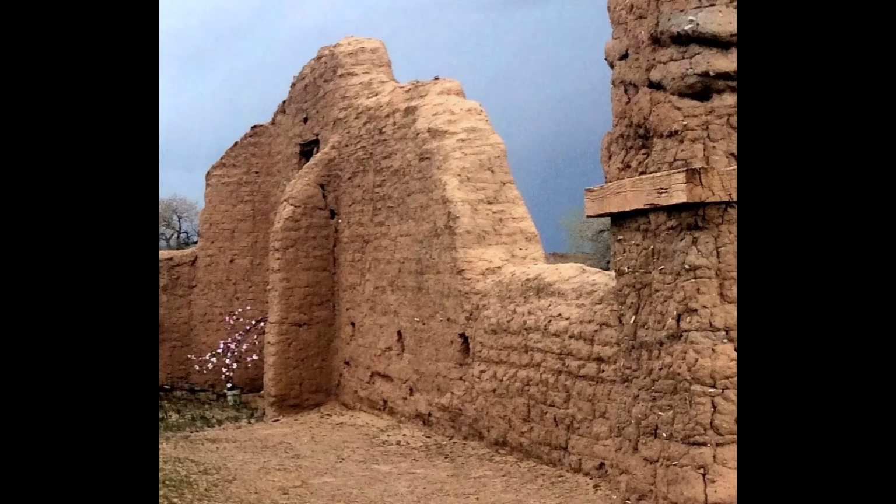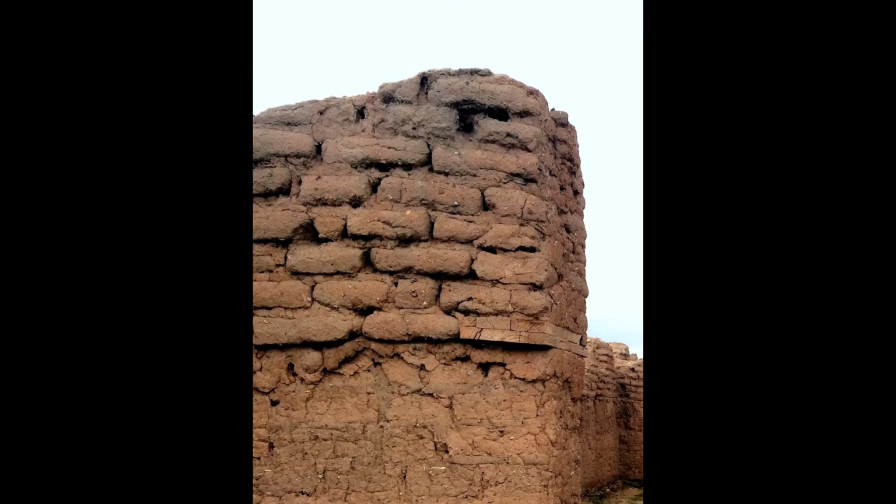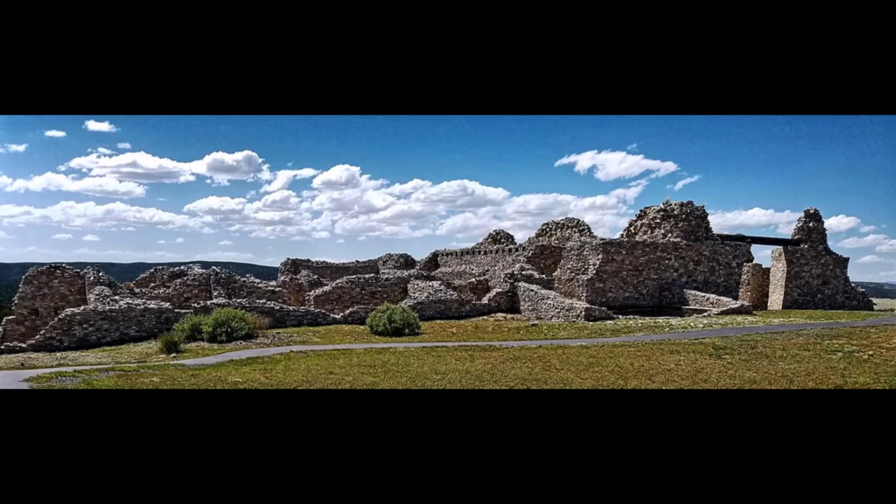I am not an archaeologist, and I've grown not to trust what the archaeologists say about dating things. And you could see it's been around a long time. How long? I don't know. But I assure you, the Spanish conquistadors or the Franciscans or whoever did not build this. This was around.